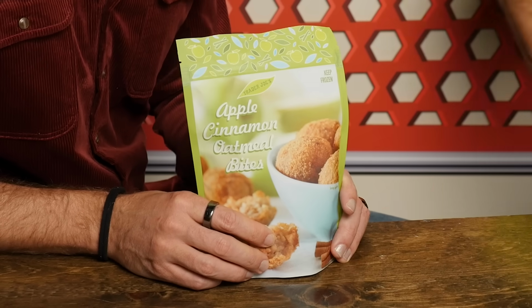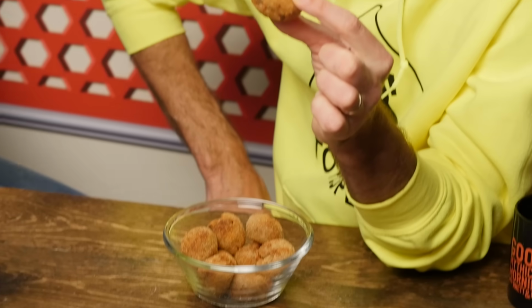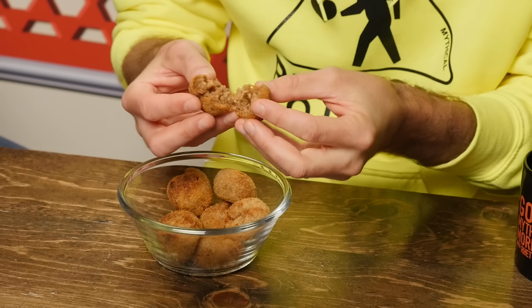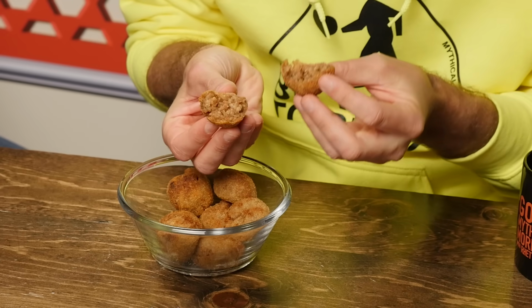Okay, we're gonna pivot away from the savory snacks and into a sweet breakfast snack on the go, Trader Joe's apple cinnamon oatmeal bites. We prepared these in the air fryer, which is an option on the back, because that's what Reddit said we should do. Grab one of these balls, man. Smell it, break it, or bite it. If you look at the inside of that, wow.